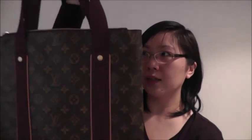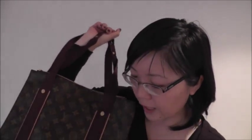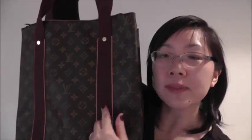The width. So yeah, and this bag is more of a north-south bag. So it's taller, just a little bit taller. I believe it's 14 times 15. So the actual strap is this canvas material, or textile material, and it says Louis Vuitton on the actual straps here. I don't know if you're able to see.